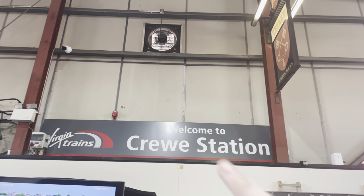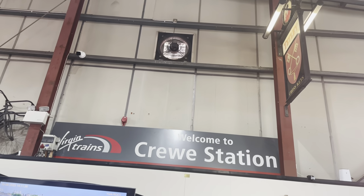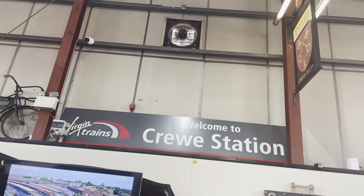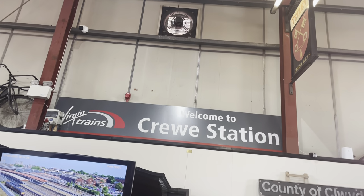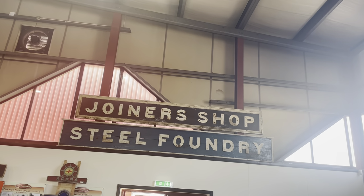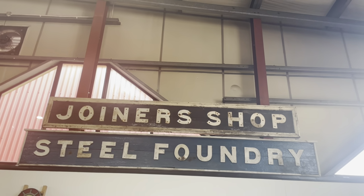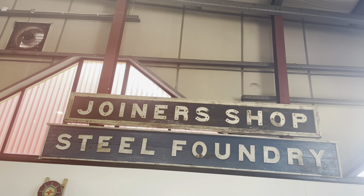Damn, remember them days when Crewe was run by Virgin Trains? That's like a classic sign now, but that was like 4 years ago. It's been Avanti now. Well, we've got Joiner Shop Steel Foundry. That is a really classic heritage sign. Very, very cool that is.